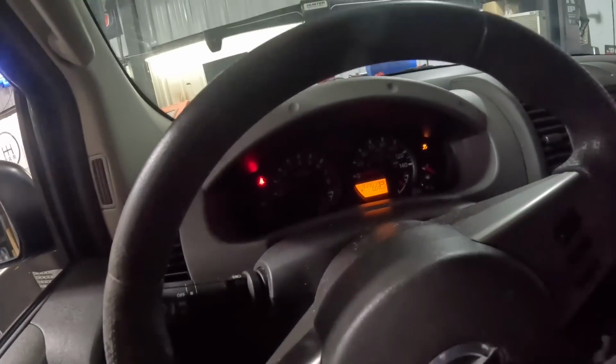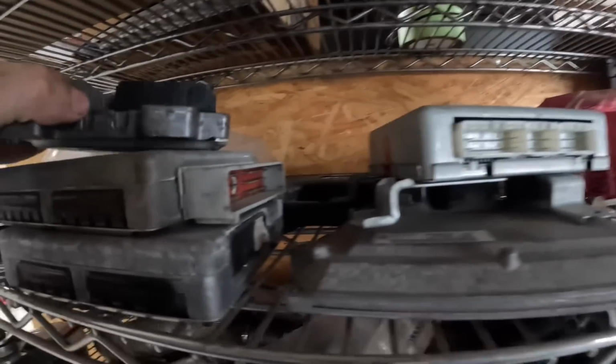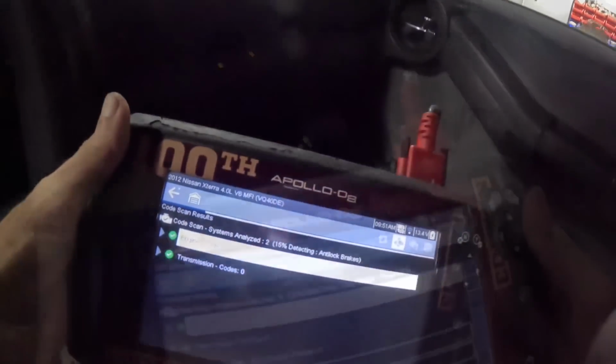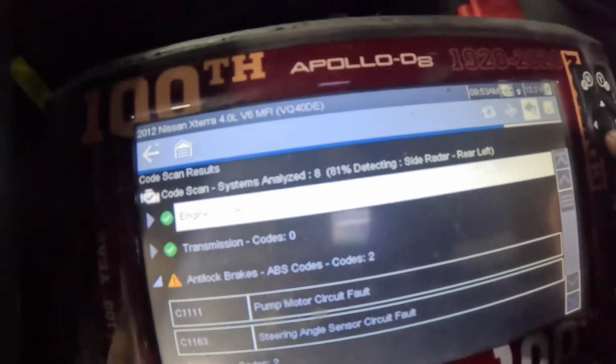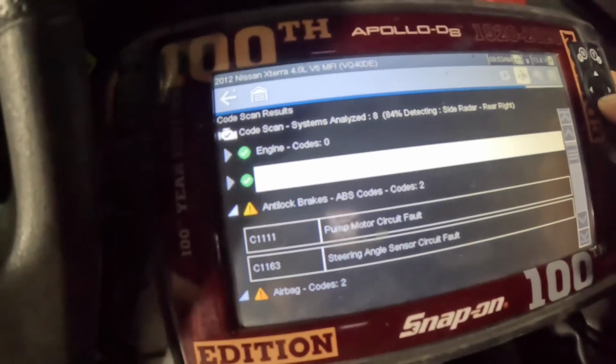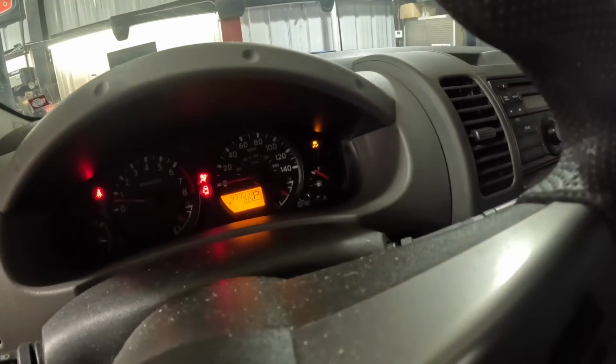We're basically going to ping every module inside of the vehicle, and any DTCs that are stored in said modules are going to appear on our code list right here. All right, a couple minutes later, it looks like the code scan's complete. The ECM has no codes in it. TCM has no codes.